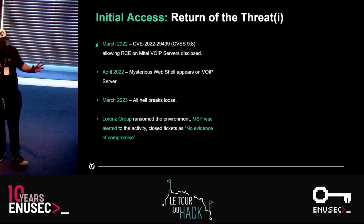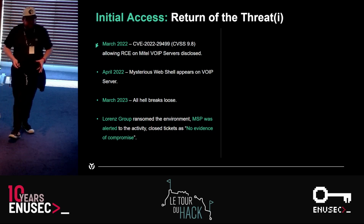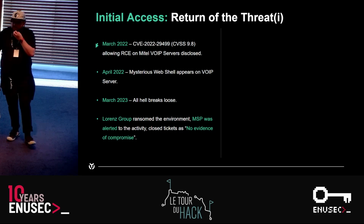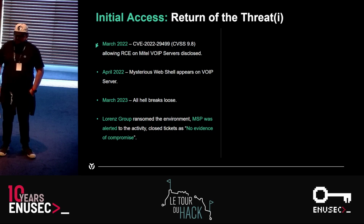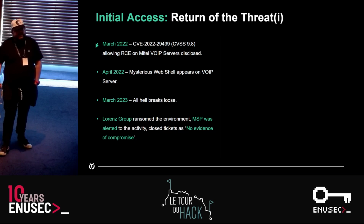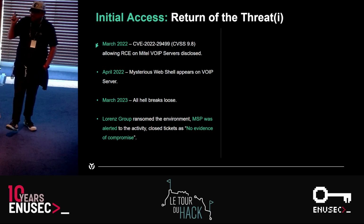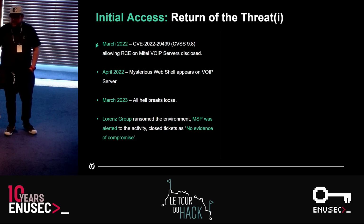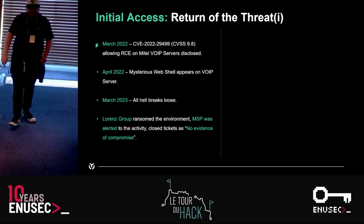Interestingly, the managed service provider they had at the time to do security saw the activity. They had alerts, and they closed it as no evidence of compromise, which was pretty bad. I think one of the alerts that we saw was that the threat actor used Task Manager to dump LSASS memory and then tried to pull the system registry hive to get the decoding keys. The MSP is like, nah, that's fine. That's routine system activity. We're all good.